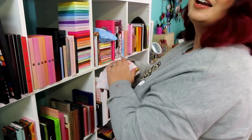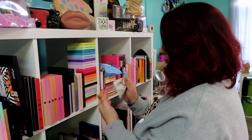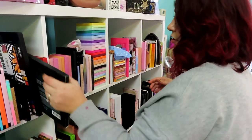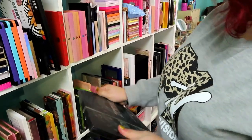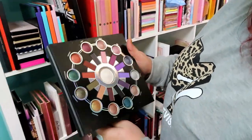Okie dokie. Now we're getting into my BH Cosmetics. So there's quite a few of these and some oldies and some goodies. So I have the original Zodiac palette. I don't know why I kept the sleeves on these. I don't keep the sleeves on anything else. I need to throw that away. So that's what this looks like.